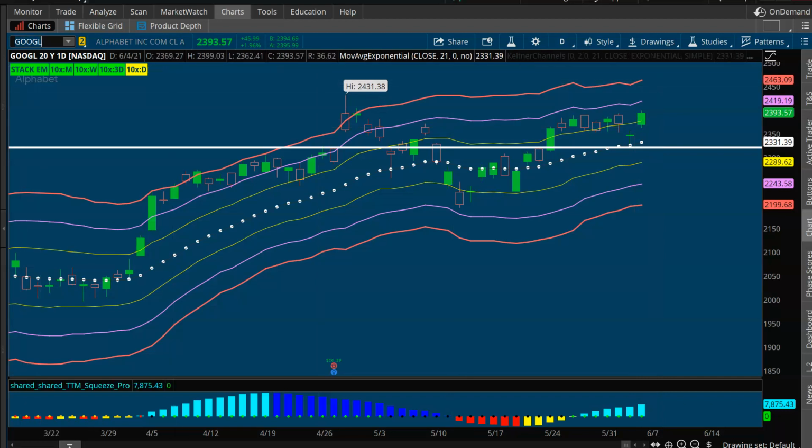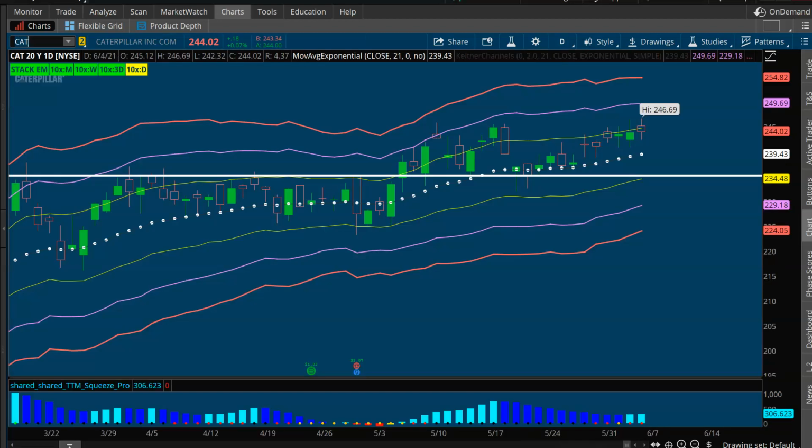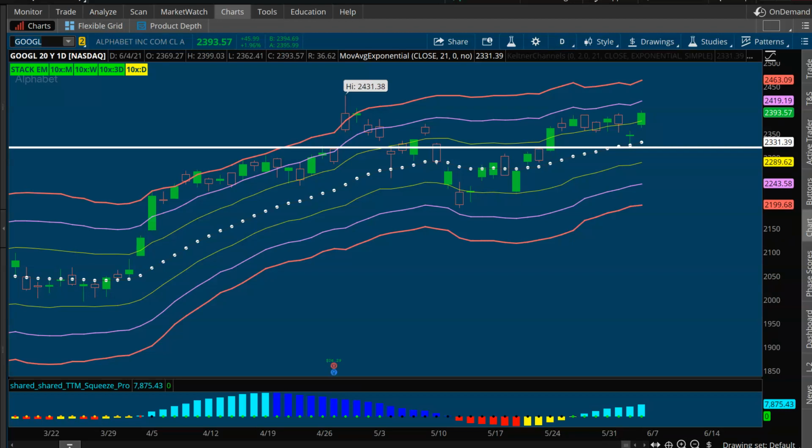So that's basically the general theme here, looking at the indexes. They did nothing last week, but they held structure. And I'm looking for moves into brand new all-time highs. So I still like Caterpillar. And I think on a dip there, I'm looking for a little bit more. Looking for a little bit more Google, so we can get some more exposure here in the options room.